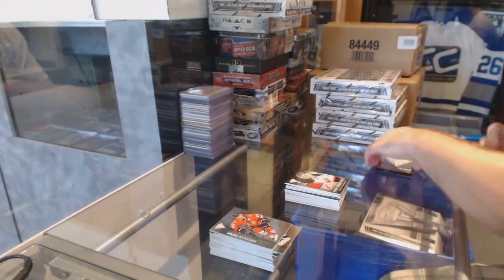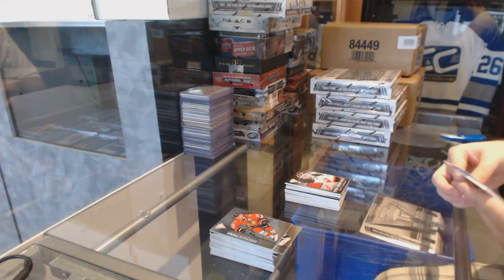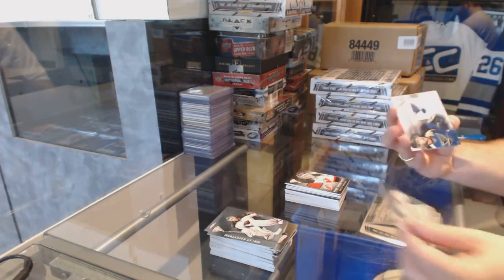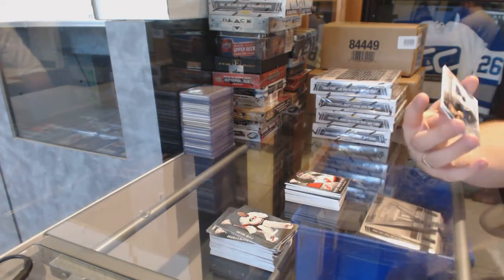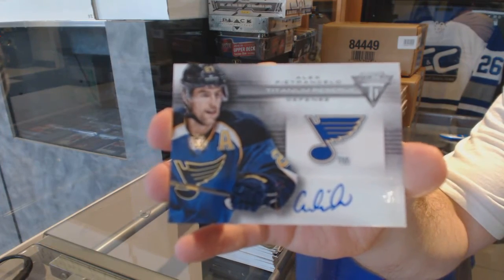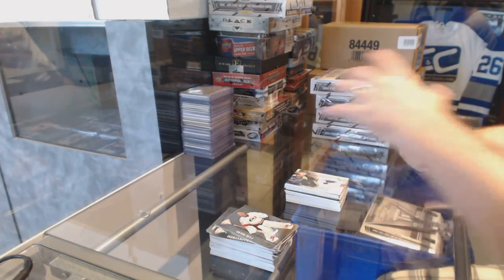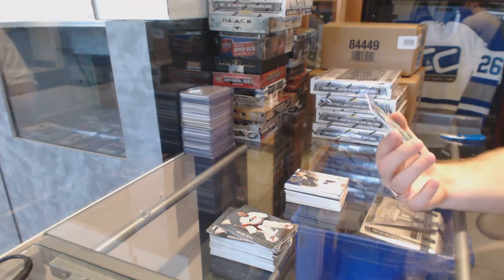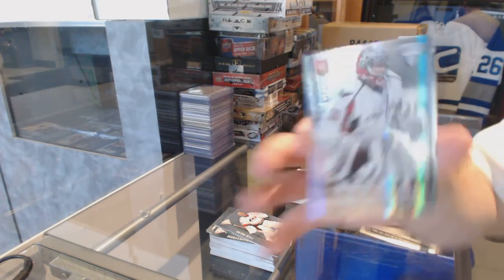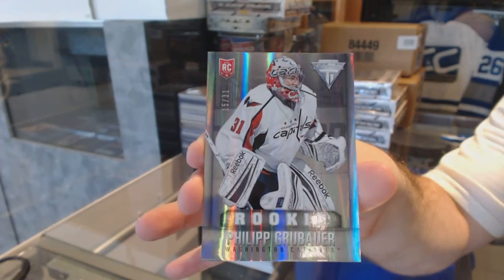We got four Game Worn Gears in here. That'll be something unique in this one. Yeah, that makes sense now. For the St. Louis Blues, Titanium Reserve Autograph, Alex Pietrangelo. And we've got numbered to 31, a true rookie for the Washington Capitals, Philipp Grubauer.